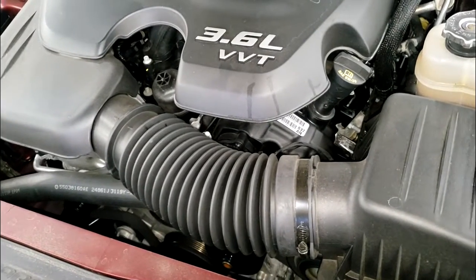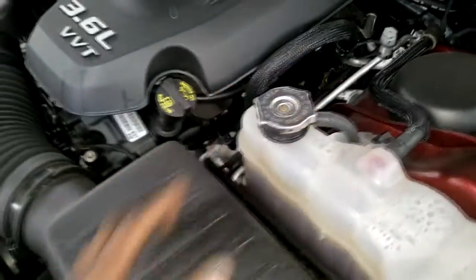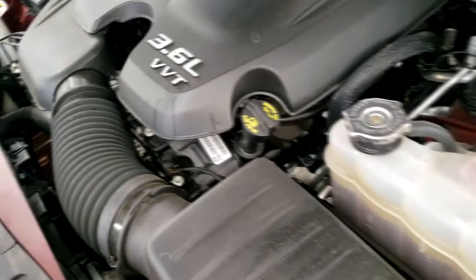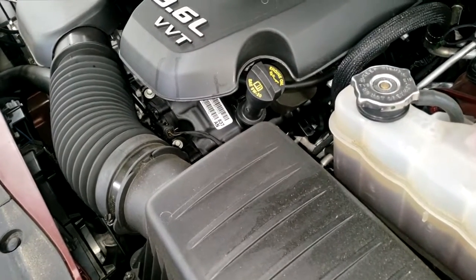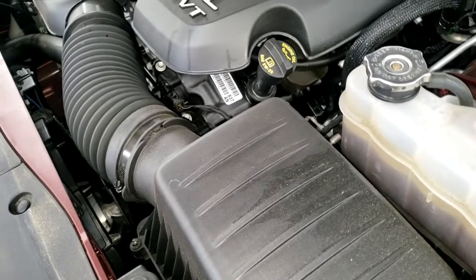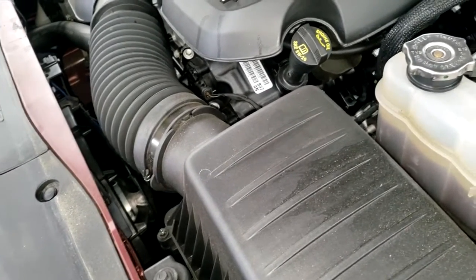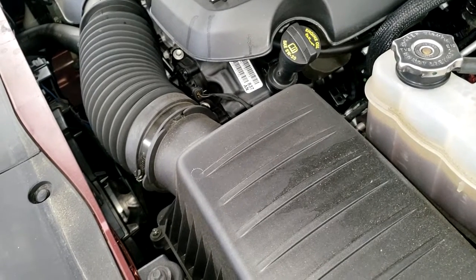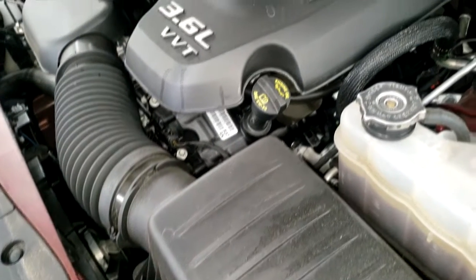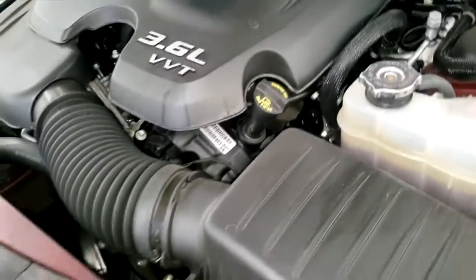So, go figure. All right, guys, I don't want anybody to panic. What we were saying about the Generation 1 and Generation 2 is that it's not that they were bad engines. It's just the vendor-supplied parts. Those parts that were installed back in 2011, 12, 13, 14 were crappy parts. The parts have been redesigned. The valve train parts have been redesigned.